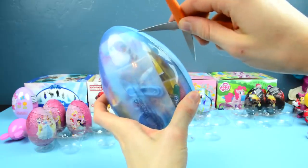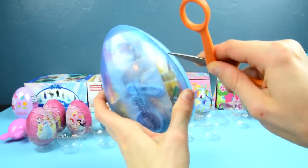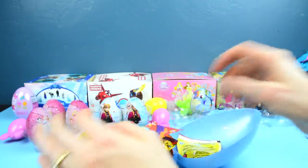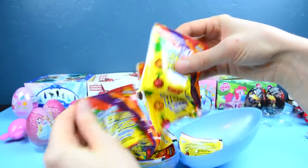Let's bust this sucker open. Maybe. Wow. There we go. Whoa, we got different lemon heads. Yeah, we did. Ooh, chewy. I think maybe that's the same kind, just different wrapping. Could be.